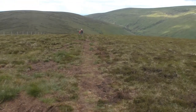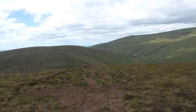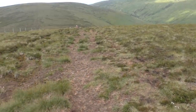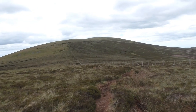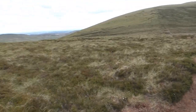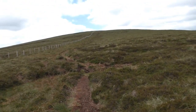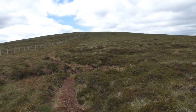Kind of looking for an opportunity to cut down in the valley. Boggy paths, so carrying on this way, this next summit is Coombe Fell, I believe. Might be that I have to do the full extent of the walk that I planned. We'll see.